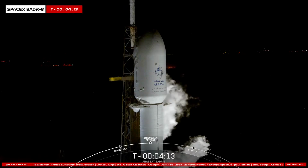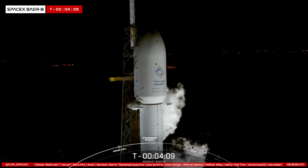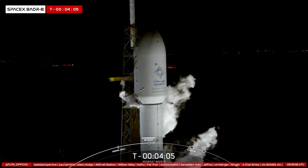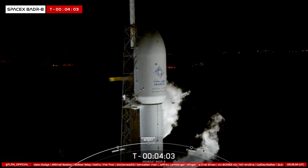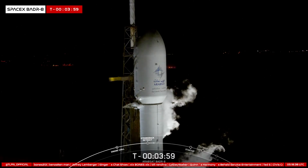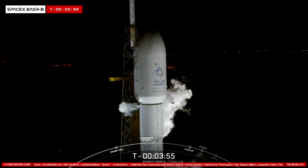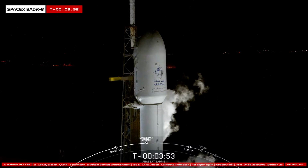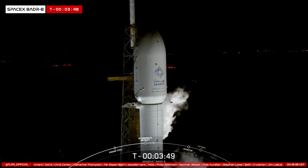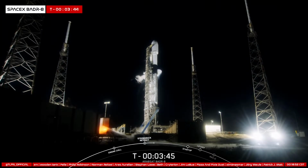And there you can see those clamp arms opening. Now, the first stage is connected to a launch mount at the base of the transporter erector, but the structure is hinged and will retract away from the vehicle in preparation for launch. Now, while you may hear it referred to as the strongback from the launch team, transporter erector is also used to refer to this structure. So we should be seeing that strongback beginning to recline here momentarily.